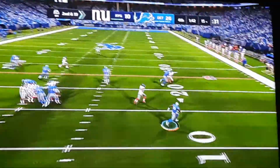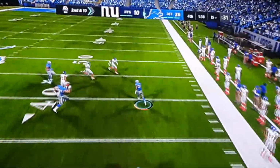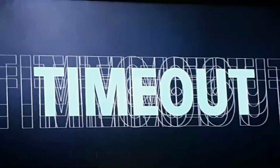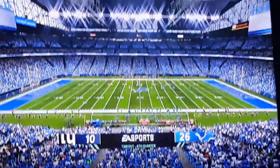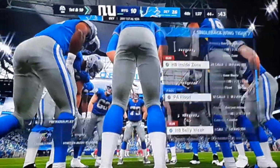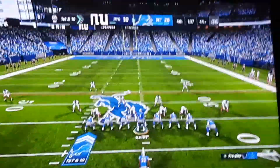Second and 10 now from the 15. Kerryon Johnson breaks a tackle. Oh, he's going to get the first down, and New York is going to get a timeout. And it's now 26-10 here in Detroit. First and 10 from the 44.